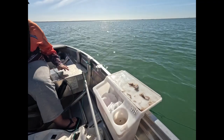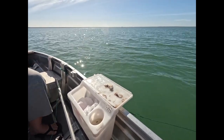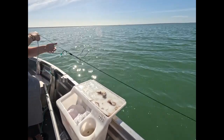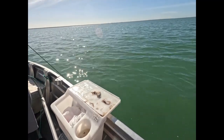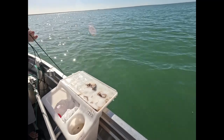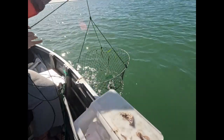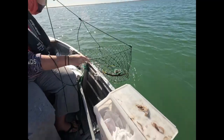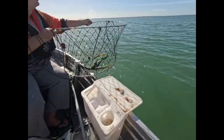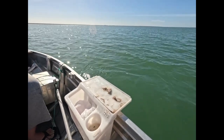What now? Boat neutral. We'll see if there's a crab. Right. No crabs. I think you got crabs. Need to go back into where that weed mat is.